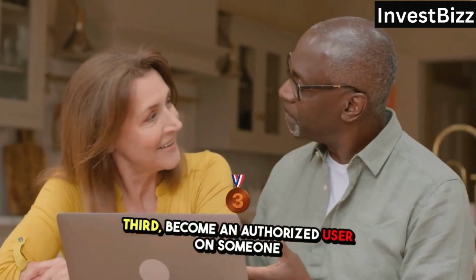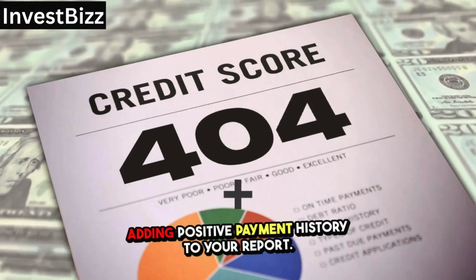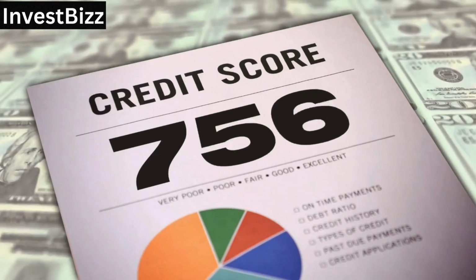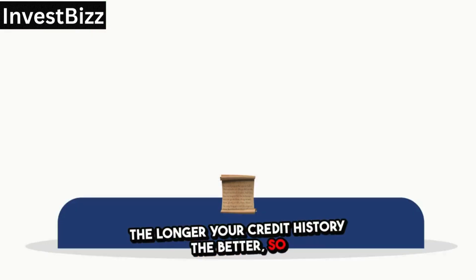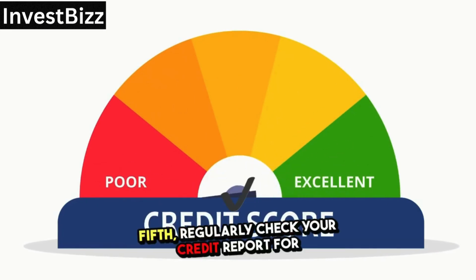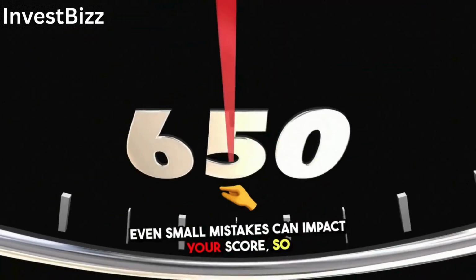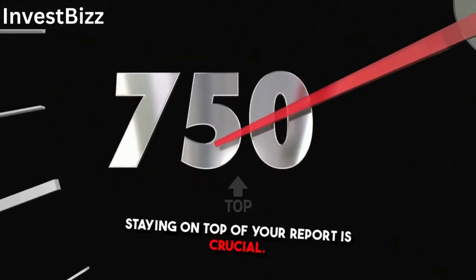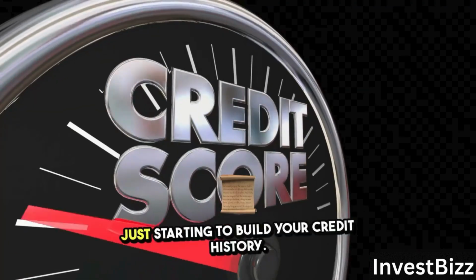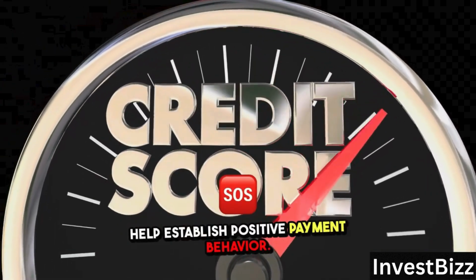Third, become an authorized user on someone else's credit card with a strong history. This can instantly boost your score by adding positive payment history to your report. Fourth, keep old credit accounts open. The longer your credit history, the better, so avoid closing old accounts unless absolutely necessary. Fifth, regularly check your credit report for errors and dispute any inaccuracies you find. Even small mistakes can impact your score, so staying on top of your report is crucial. Sixth, consider using a secured credit card if you have bad credit or are just starting to build your credit history. These cards require a deposit but help establish positive payment behavior.